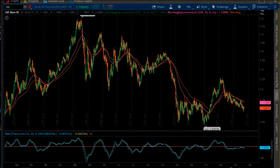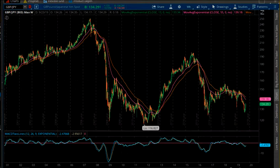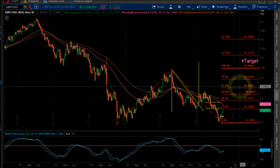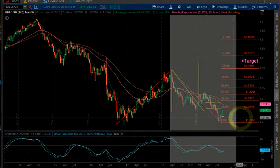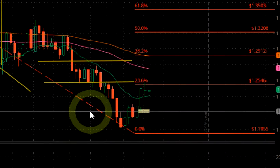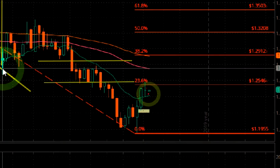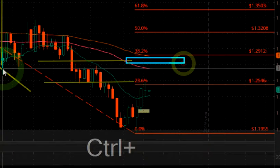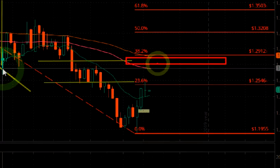British pound. Oh, that's the wrong British. That's British pound JPY. British pound US dollar. It's right there. You can see we had a really strong move off the bottom there. Let me zoom in on that. And I just think there's a good opportunity here in the British pound US dollar. You might want to see if it pulls back a little bit, but it might not pull back until it gets up here. I mean, this might be the first stop right up in this area. Highlight that a little bit so you can see. So in other words, it just has a ways to go before it stops maybe in this area.